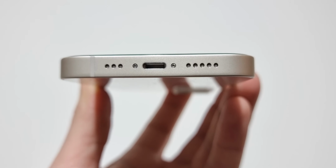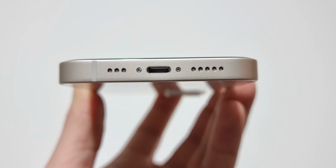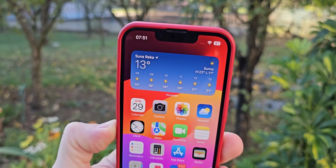Another great thing about the iPhone 13 is its audio quality. Just like many iPhones before, the 13 also has stereo speakers. Sound from these speakers is loud and clear, but of course Pro Max iPhones are louder.